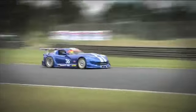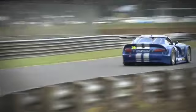New to the GT1 class and looking to be the fastest saloon car in the country is the stunning V8 Viper.